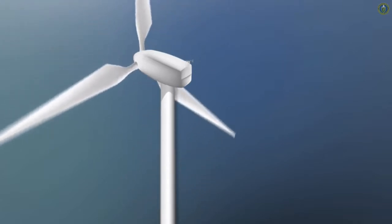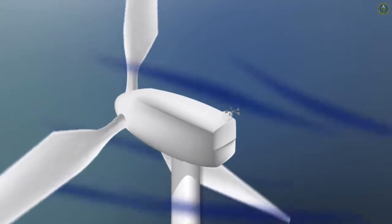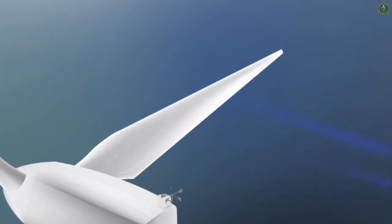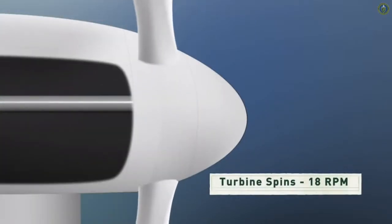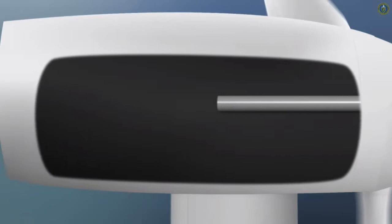A wind turbine uses wind to produce energy. The blades of the turbine are shaped so the wind passing by them causes them to rotate. As the wind hits the blades, they spin a low-speed shaft with a rotor. The rotor spins, driving a high-speed shaft that runs through a generator.